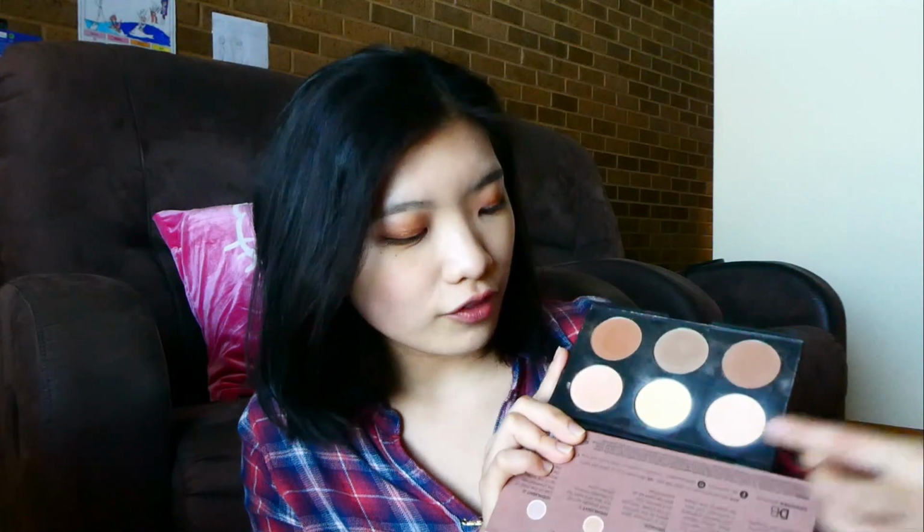And speaking of these lighter shades here, I've got a very subtle highlighter, so it's perfect for everyday or beginner friendly. It's nothing too crazy, too shiny, but gives you that nice sheen when you turn your face towards light. And they have their famous banana powder for under eye.